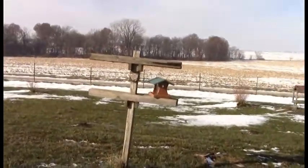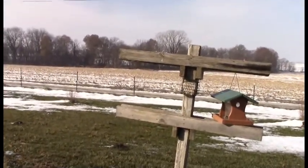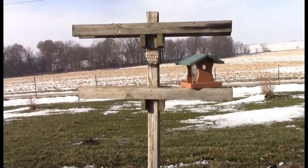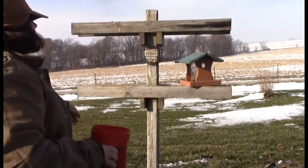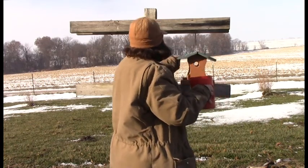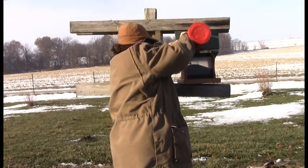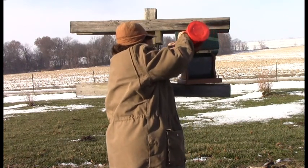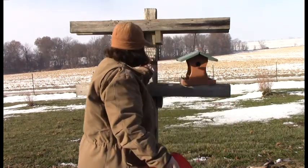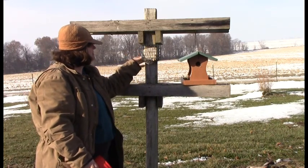And I used to have another hopper, but I gave the extra one to my daughter for her birthday, and I have one ordered to replace it. So it just hasn't gotten here yet. As you can see, I have suet cakes, and these are suet cake holders. Suet is like a fat.